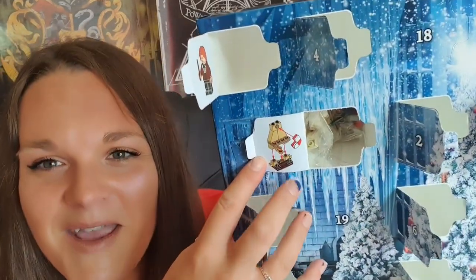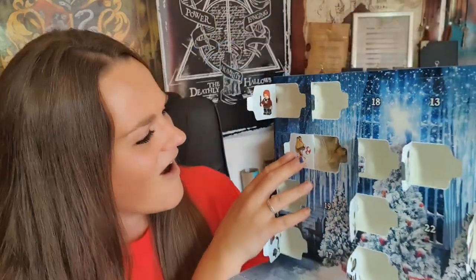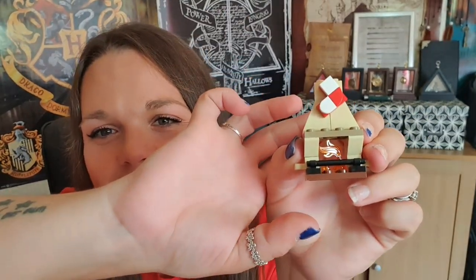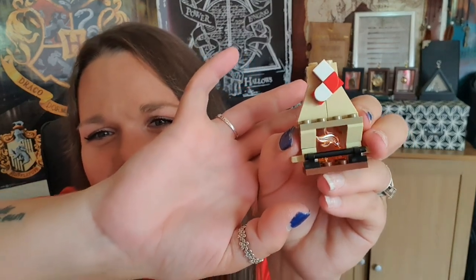Oh, we have a fireplace and it's even got a stocking. Oh my gosh, how cool is that? Wow, that looks intense. See you in about an hour. How cute is that fireplace with a little stocking ready to be filled by Santa? Oh my God, look at the flames. That is a really cute fireplace.